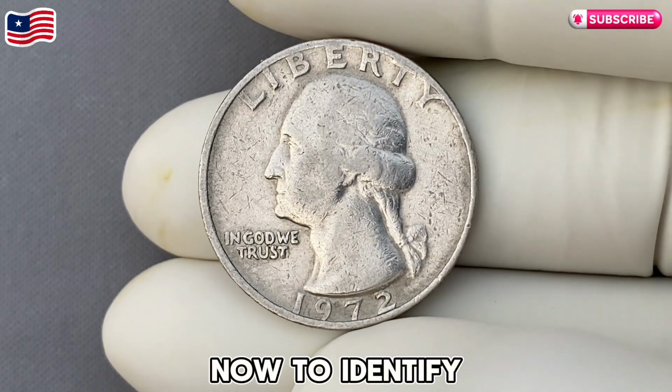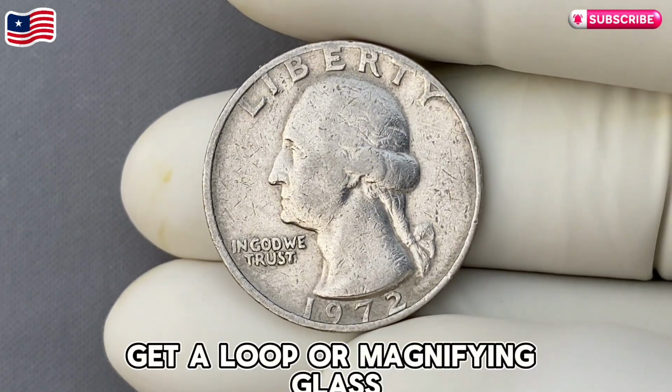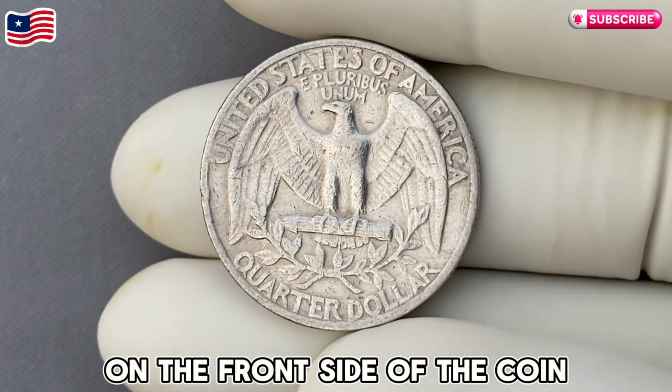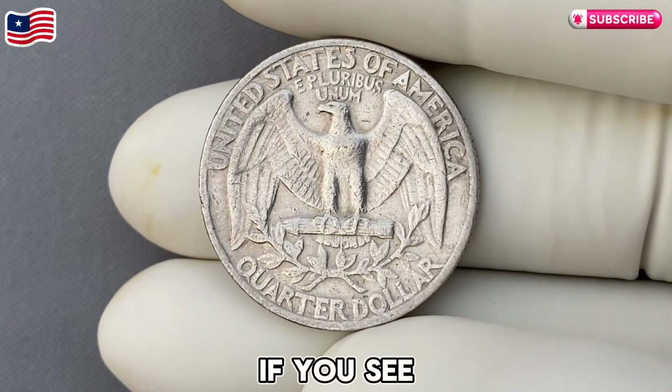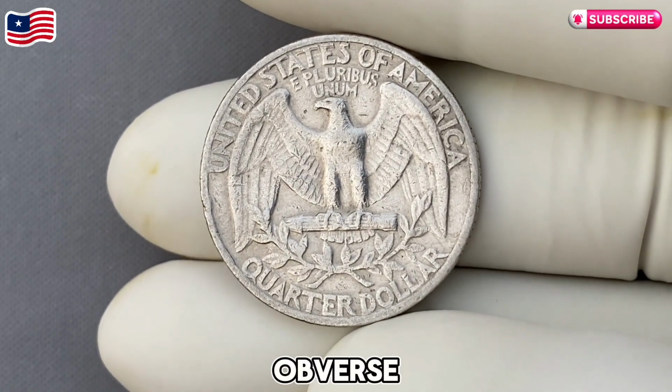Now, to identify these rare errors and varieties on your own, here's what you want to do: get a loupe or magnifying glass, and take a good look at the date on the front side of the coin. If you see doubling on the numbers or letters, that's your Doubled Die Obverse.